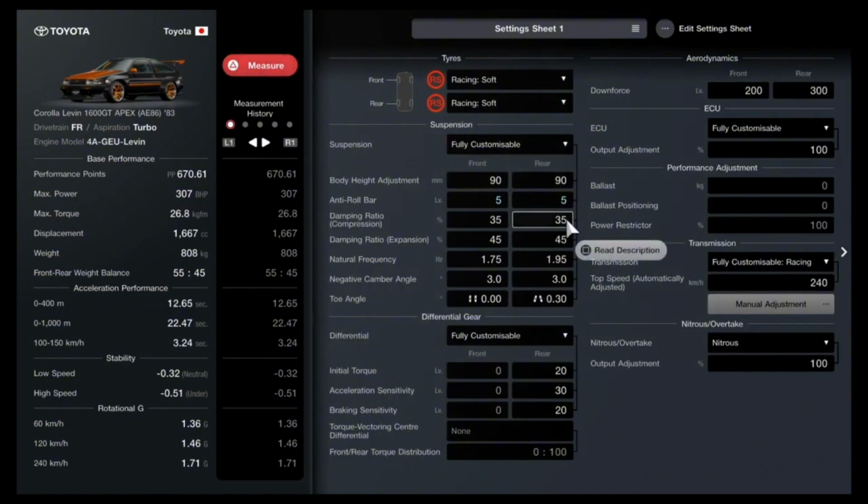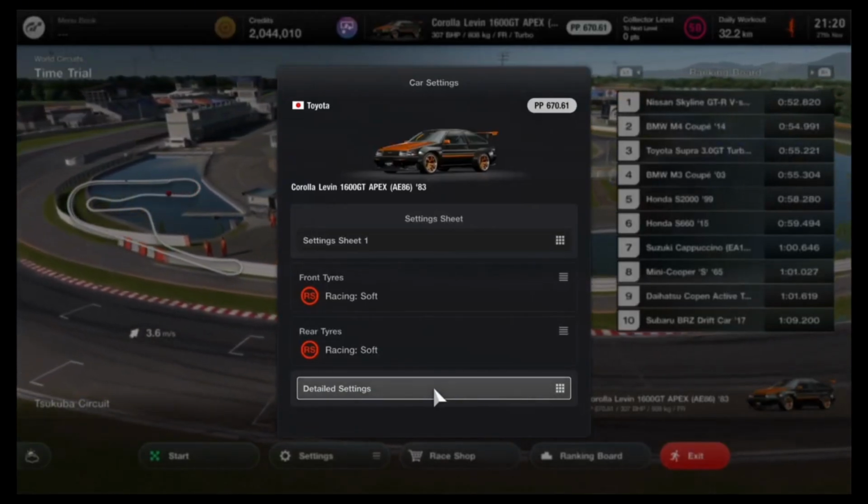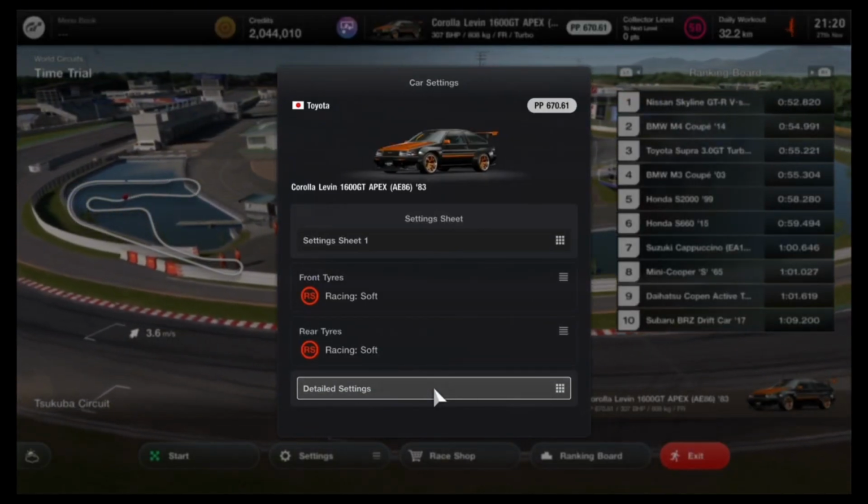So that you guys can also see proper specs on the left of the car. And the front rear weight balance, actually 55 on the front, 45 at the rear, I think it's going to make the car a little bit jolty on the rear, but not the end of the world. But let's get into this and see what lap time we can set here at Tsukuba.